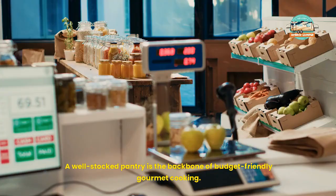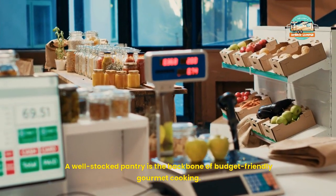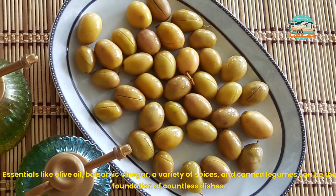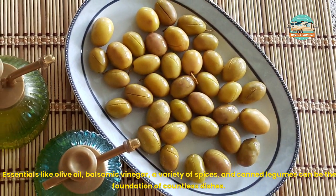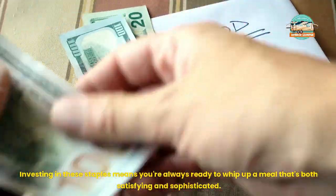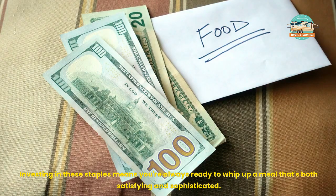Stocking your pantry. A well-stocked pantry is the backbone of budget-friendly gourmet cooking. Essentials like olive oil, balsamic vinegar, a variety of spices, and canned legumes can be the foundation of countless dishes. Investing in these staples means you're always ready to whip up a meal that's both satisfying and sophisticated.